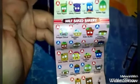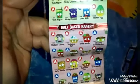Okay, and then this one right here is, let me see. Hold on. Okay, this one right here is Awful Waffle, and it's a common. And Awful Waffle is in the Half-Baked Bakery.